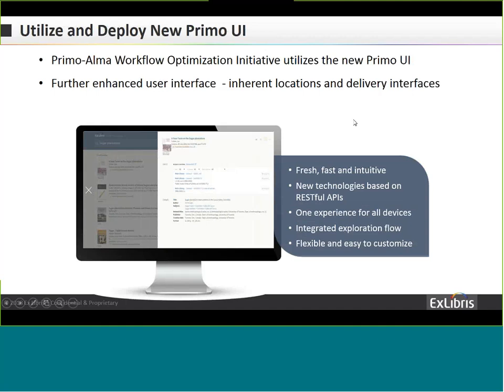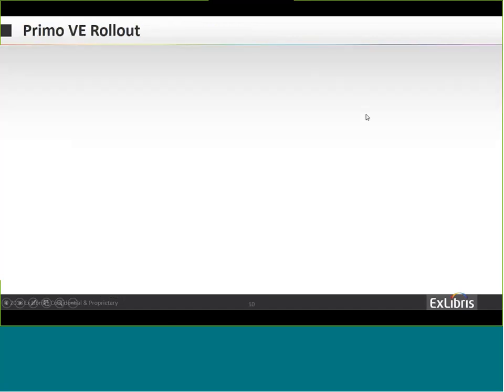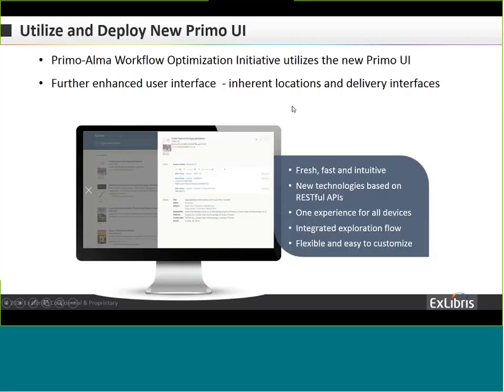The one difference, for those of you who are familiar with Primo-Alma today, is the locations area. The locations, the get it and the view it area, which in Primo is a mashup coming from Alma. In Primo VE, it's a part of the page itself. So if you decide to customize the page and change the fonts or the color, this area gets affected as well. You don't need to go and do that on the Alma side to align it with what you've done on the Primo side. But other than that, it's basically the exact same UI, for those of you who are familiar with it.